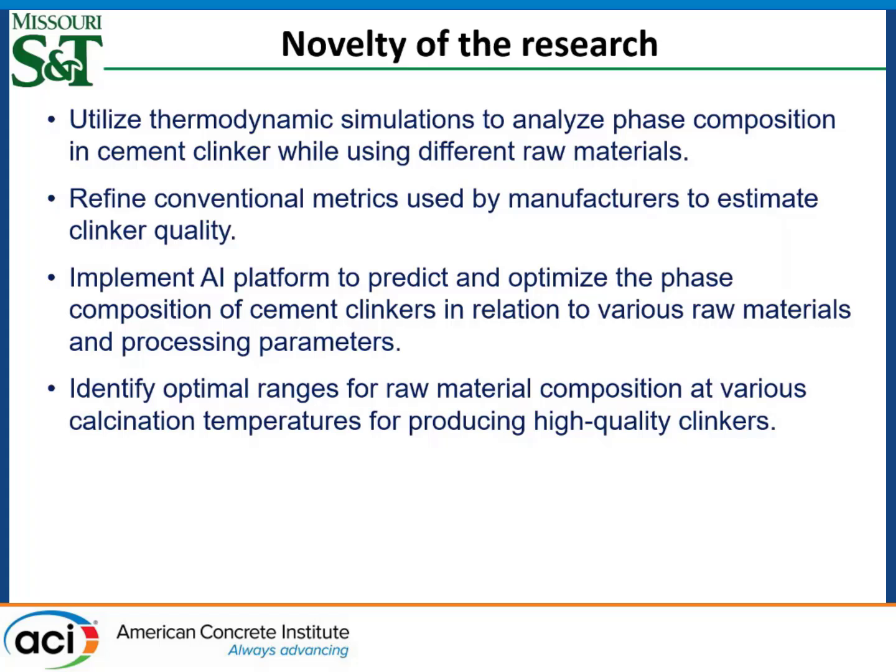I mean, somebody may ask, okay, why don't you directly use thermodynamic simulations instead of machine learning? Because we already know thermodynamic simulation is a reliable tool to use. To answer that, first, if a cement plant wants to use thermodynamic simulations, they need an expert knowing thermodynamics and material science. So it's a high labor cost, but for machine learning, you just need to type in some numbers, click the go button, and I think most people with a high school diploma can do it. So it significantly lowers the labor cost. But the most important thing, the thermodynamic simulation cannot do reverse engineering.